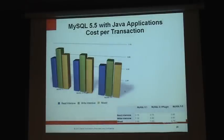Also for Java developers, a lot of companies I'm talking to are writing their own in-house apps with Java. There's been a lot of improvement in what the cost per transaction is here in 5.1. These are relative, I believe these are CPU time ratios that are being used here for read-only, read-write, and a mixed environment. And over time, with the 5.1 built in, and then the 5.1 plug-in, and now with 5.5, there have been gains of at least 20% or more in improvement with the 5.5 code line.